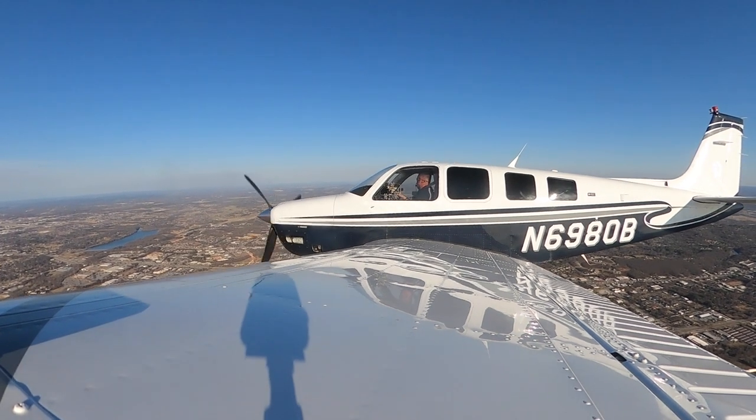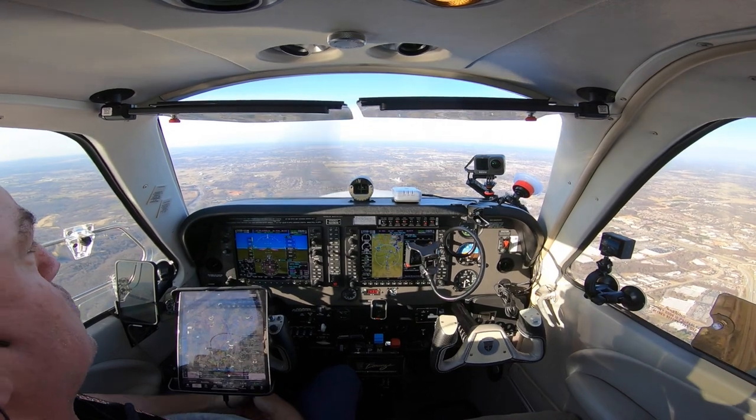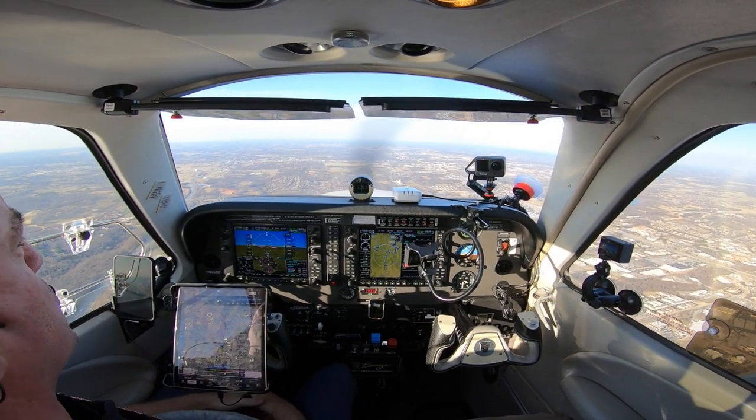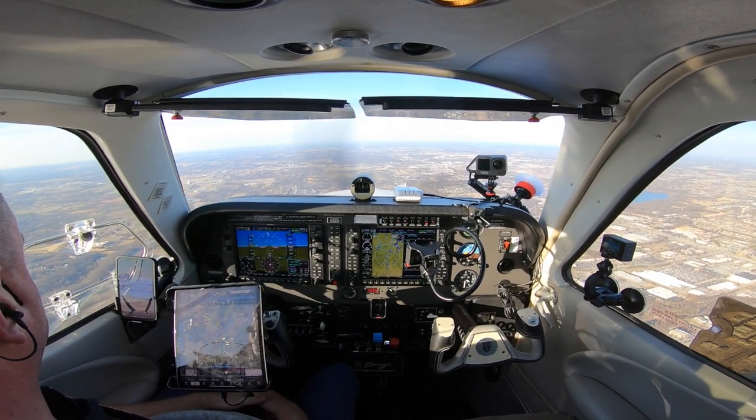All right, so we are looking at Rogers Airport straight ahead. Want left traffic.